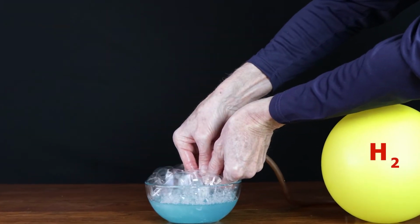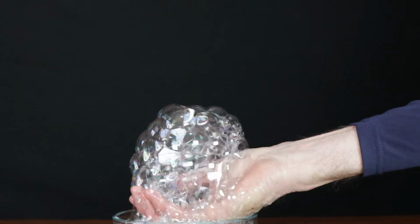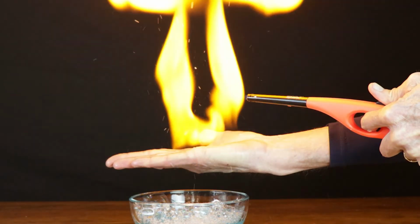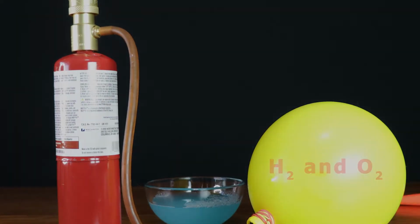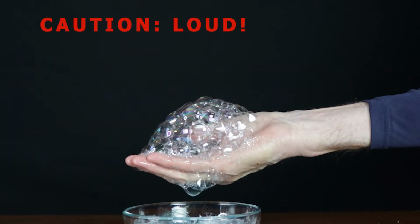Okay, it's time to dig more deeply into this hydrogen-oxygen relationship. Here's what happens when you bubble pure hydrogen into a soap solution and you ignite it. It combines with oxygen in the air and it makes water, releasing heat in the form of a flame. But this next time, we're going to actually add oxygen from this tank into the balloon with the hydrogen. So we'll get a completely different reaction. Please plug your ears.